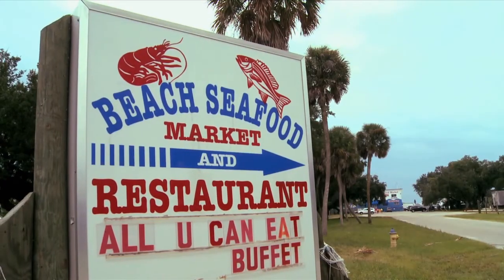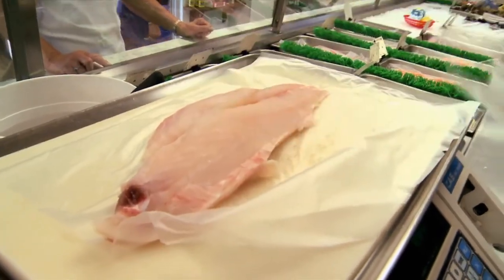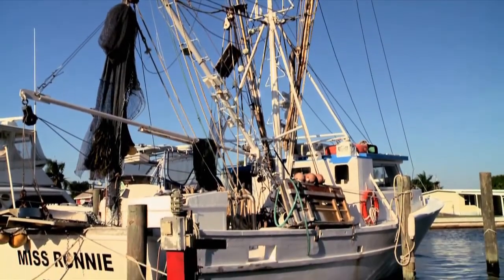Locals are hooked on the fresh flavors of the beach seafood market. Their own fleet brings shrimp straight from trawler to table. We're right here on the water, and you come down here and have a nice meal and walk the shrimp docks and see the boats. It's a well-kept secret around here.